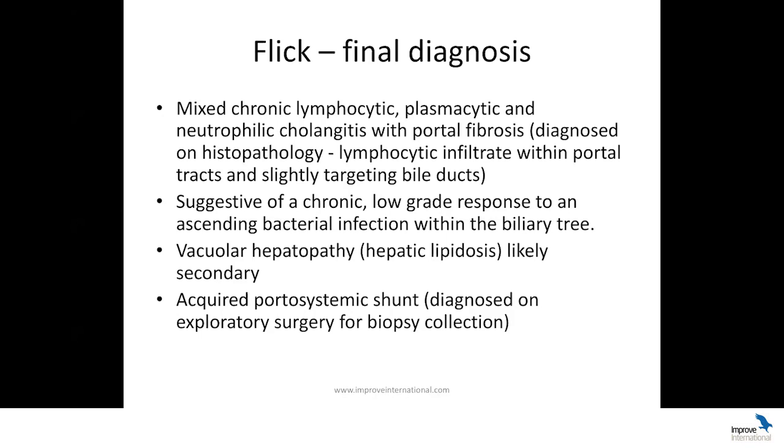So this is suggestive of a chronic low-grade response to an ascending bacterial infection within the biliary tree. And obviously, we also saw a vacuolar hepatopathy, so hepatic lipidosis, which is likely secondary to that inflammation. While we were doing the exploratory laparotomy, we could see that Flick had an acquired portosystemic shunt, and this is likely secondary to that fibrosis that we're seeing.